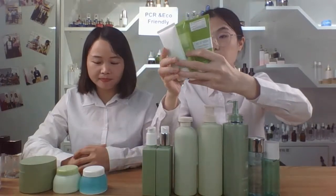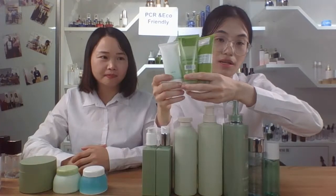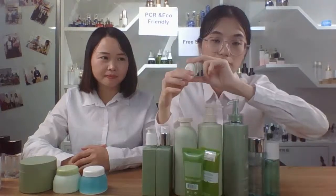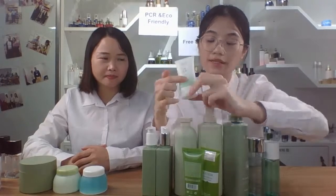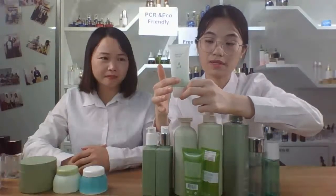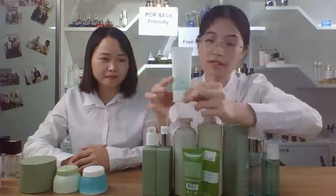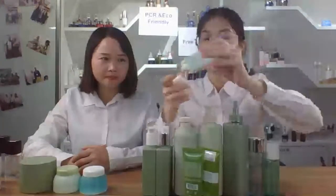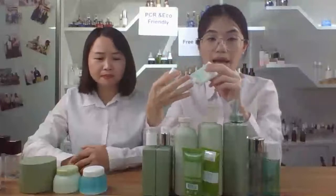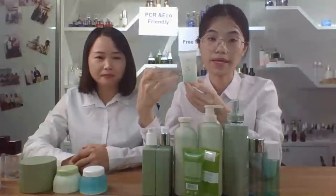Okay, and these three tubes in different green colors. And this one is an oval shaped tube. On the tubes, you can see this part is green and this part is white, so these tubes have gradient colors. If you don't like the green colors, if you like pink colors or blue colors, we also can make the gradient effect in blue or pink for you.